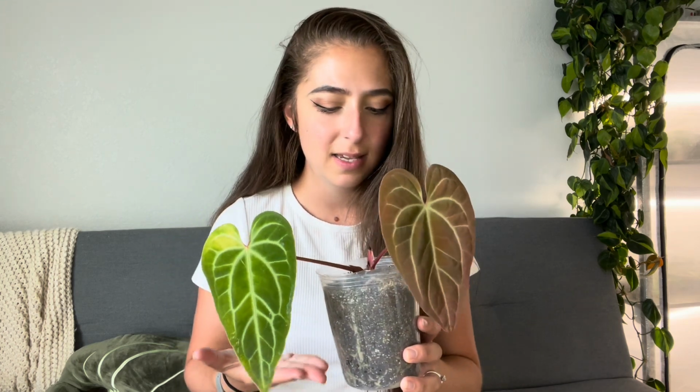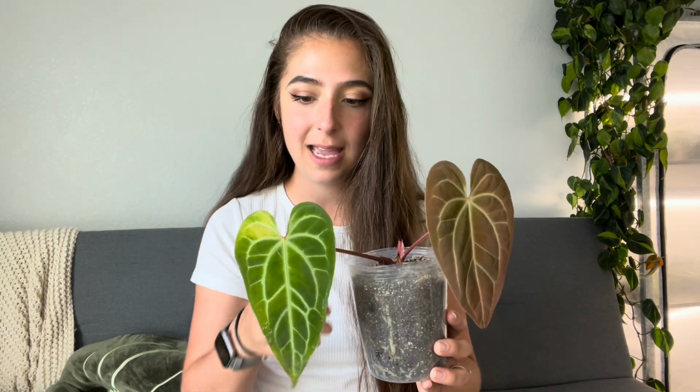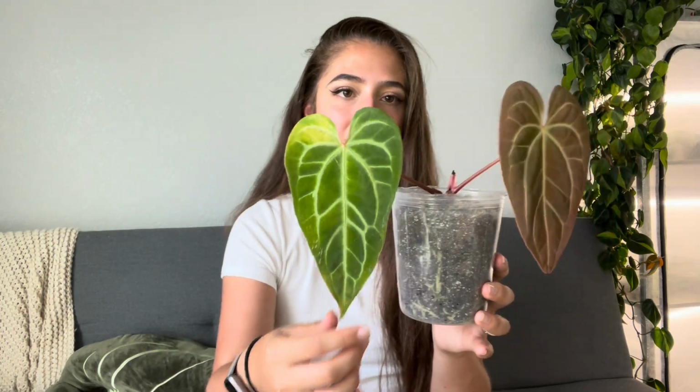I mean, it didn't grow a new leaf for a long time. I bought this at the end of May, and this was a new leaf at the time, and it hadn't quite hardened off. This part didn't harden off to green because it was actually blocked by another anthurium leaf, which is fine. I still think it's really cute, really pretty. But this new leaf is just something else. It is out of this world.